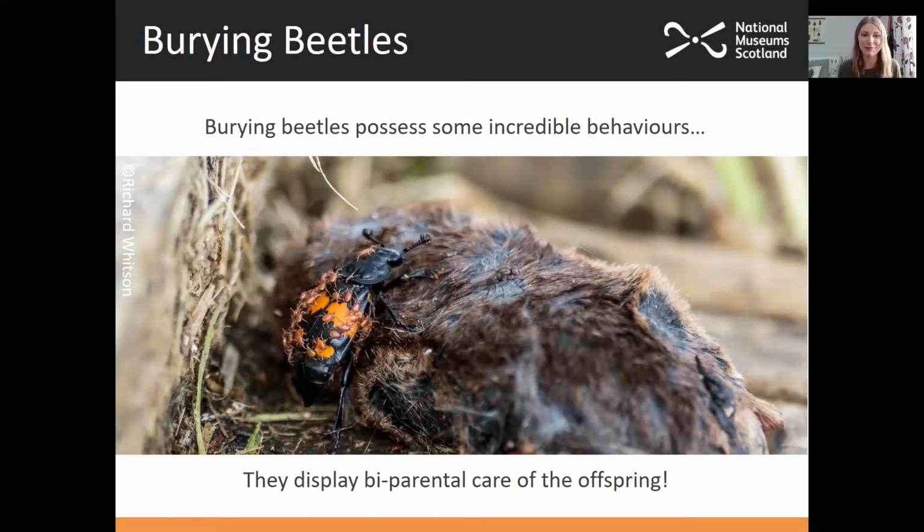You have the process of the burying. So what they'll do is they'll use their broad heads and their strong front tarsi to excavate soil from under the carcass, slowly sinking that down into the ground and concealing it. They then will strip the fur or feathers off the corpse and kind of mould it into a ball shape till it looks something like this.